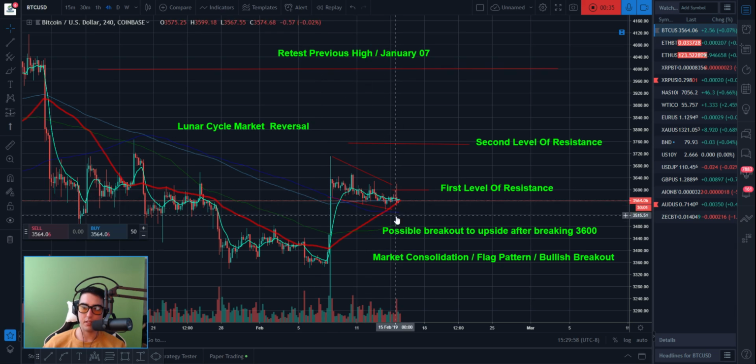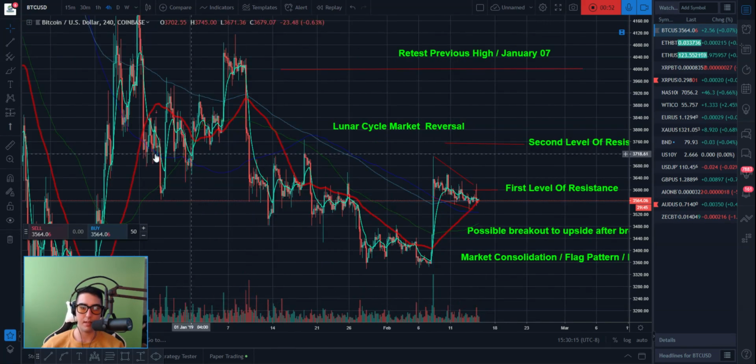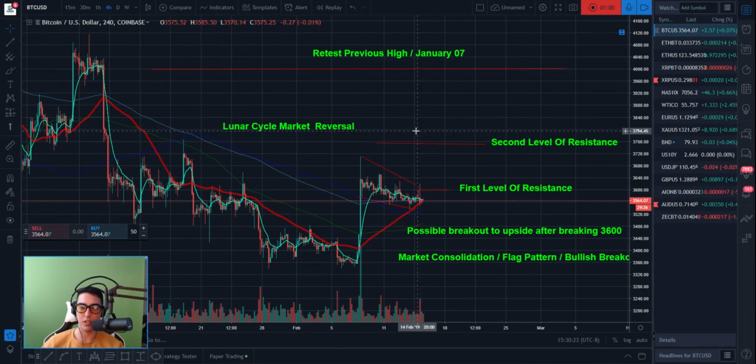What's interesting about this is we do have this first level of resistance right around that 3600 level, and if we were to break out of this, our first target is really going to be around that 3745 to 3755 level. That's really that strong resistance that we've met several times in the past. If we pull this chart even further back, you can see that's a level that's acted as resistance and support multiple times, and so that's why it's important to watch this level.